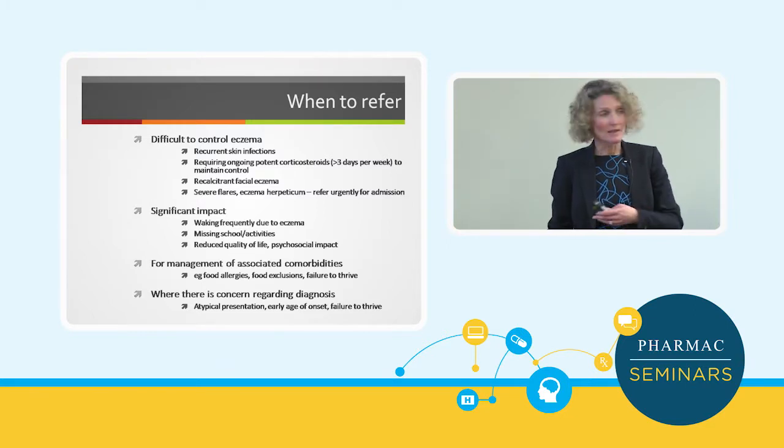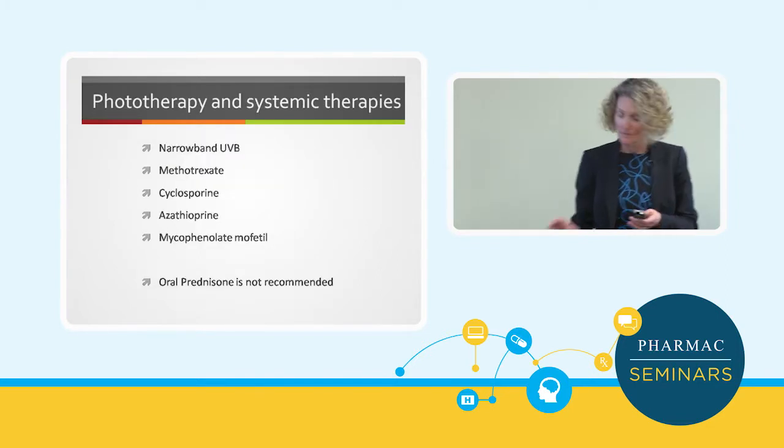Management of comorbidity. So this is the family that have come in, they're excluding 20 or 25 foods, they're failing to thrive, all those sorts of things can be important. Or when you're worried that there might be another diagnosis. So that could be an atypical look to it, early age of onset, failure to thrive.